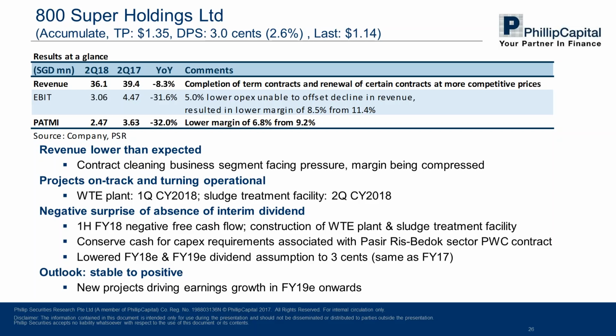So you can see revenue was down 8.3%. This was due to completion of term contracts and renewal of certain contracts at more competitive prices. In terms of operating profit, while operating expenses were lower, it was not able to offset the decline in revenue. So EBIT was down 31% year on year, and margin also was lower year on year. Consequently, PATMI also lower, about 32% year on year.